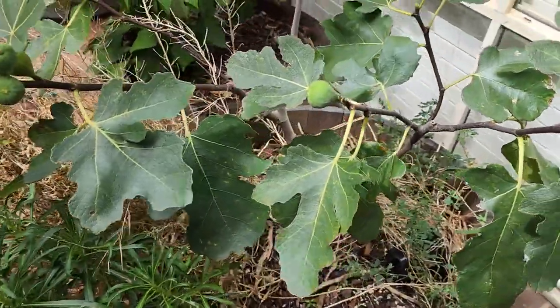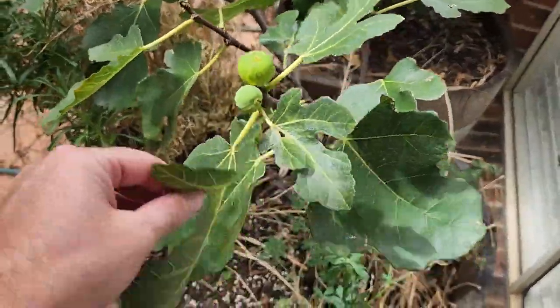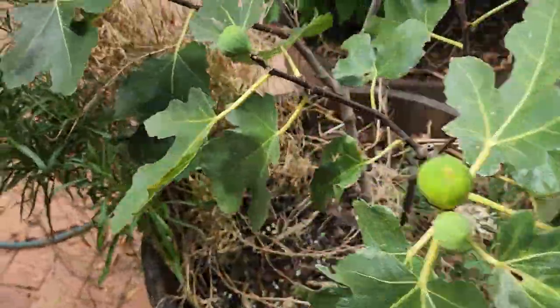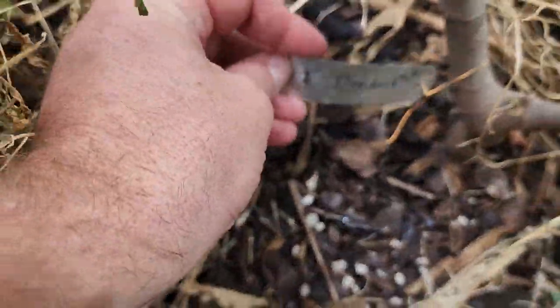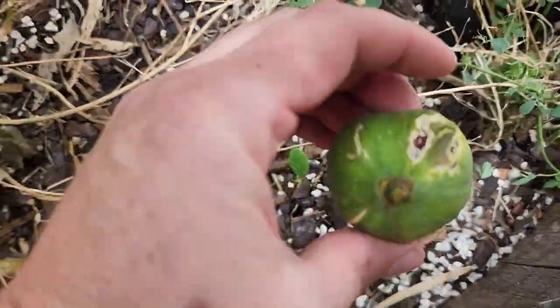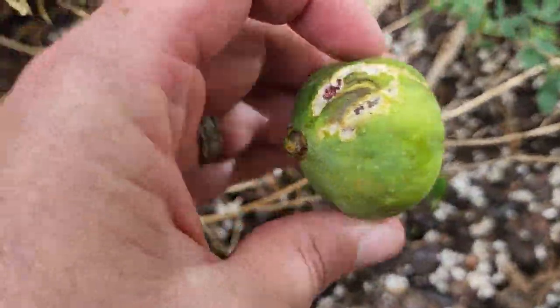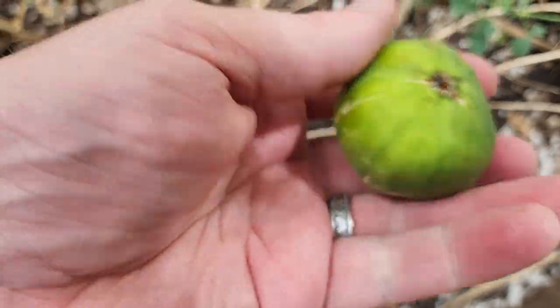Hey guys, we're at the front of my property, which I haven't actually filmed before, and I've got another fig in a wine barrel here. This one came from a nursery called Yalka, and although it's hard to read, that says Saint Dominique. Although today I came out and saw this quite poorly looking fig on the tree. Oh, we've got some bugs in here as well by the looks of it. Quite a poorly looking fig on the tree.